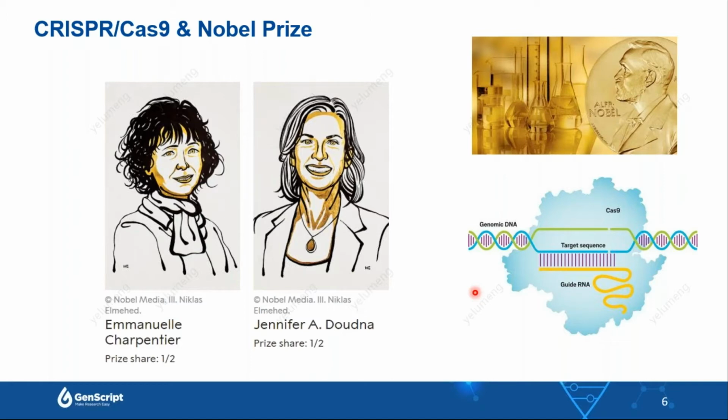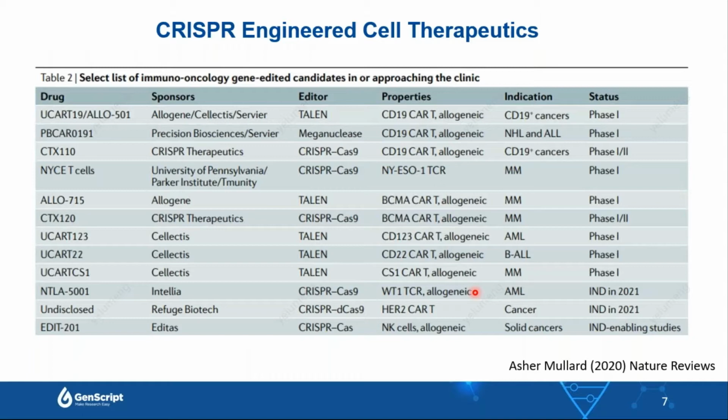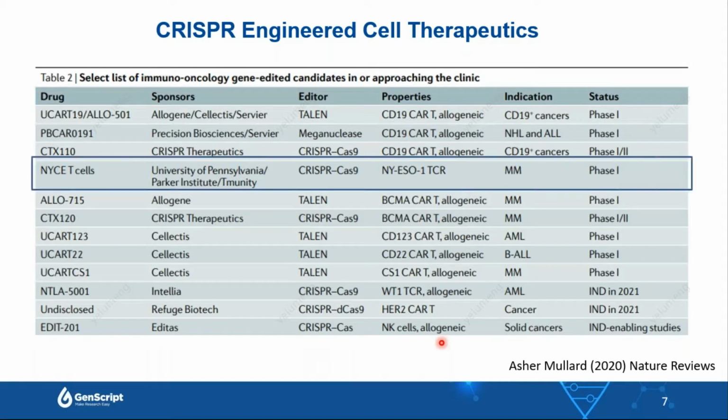CRISPR has also been used to generate cell therapeutics for clinical use nowadays. This table from the 2020 article entitled Gene Editing Pipeline Takes Off in Nature Reviews listed 12 allogenic therapeutics that are in or approaching clinical trial. There's 1 engineered by meganuclease, which we mentioned before, 5 by TALEN, and 6 already by the CRISPR-Cas system. Notably, the number 4 candidate's performance in its phase 1 clinical trial was already published last February and proved the safety of CRISPR-engineered T-cell therapies.